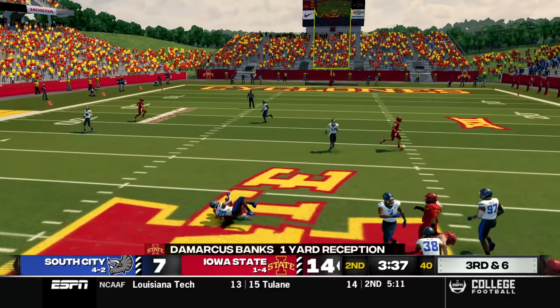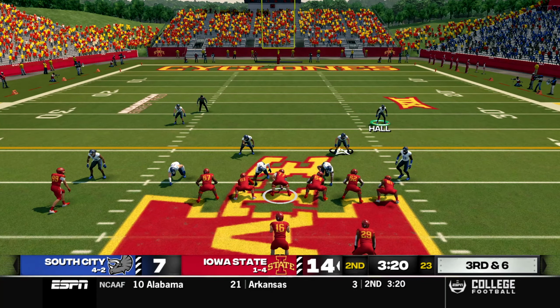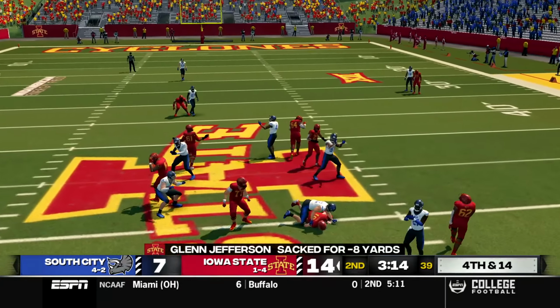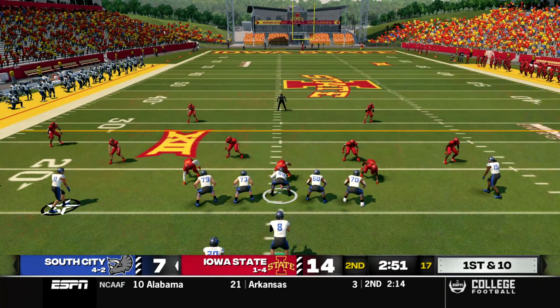Under pressure, he gets rid of it the last second and finds a 1-yard gain. That would now set up a 3rd and 6 for the Cyclones. Back in shotgun, he'll drop back to pass again. And he's out of time and getting sacked on the play for a loss of 8. That's going to be middle linebacker Kellen Rice. The defense coming up huge on that drive to get us the ball back.